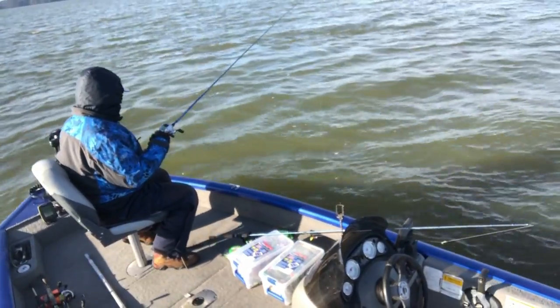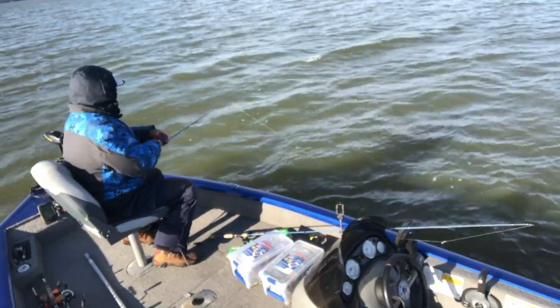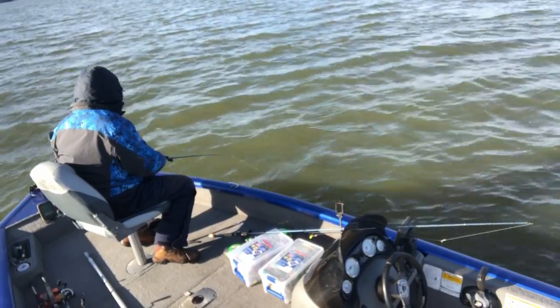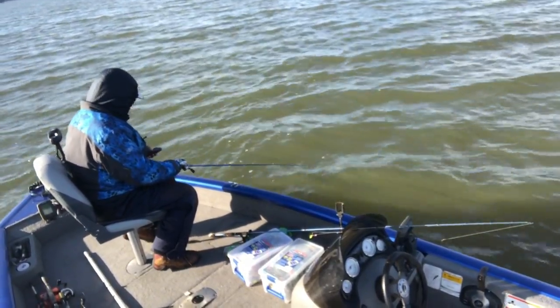So cold I can't hardly use the spinning reel. My hands won't function. So I'm trying to work it, slow troll this jig with this 3-rig in circles and around and see if I can get one to bump it. You got to go slow. You got to drag that spoon right on the bottom.